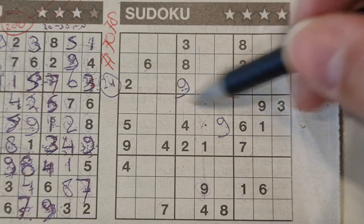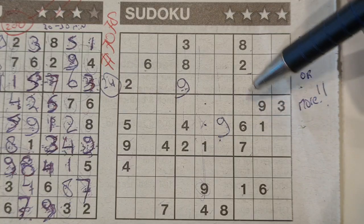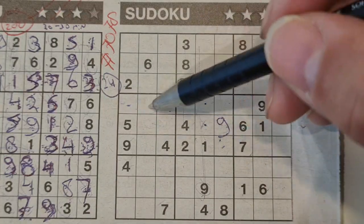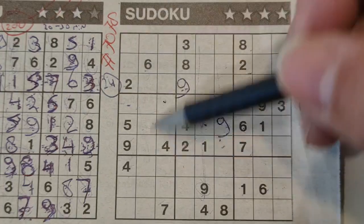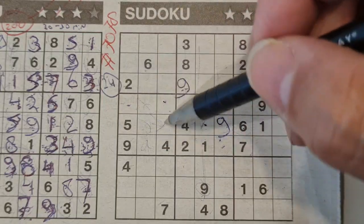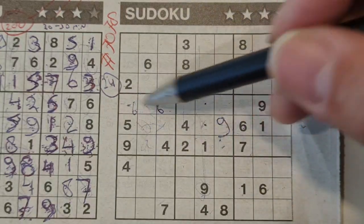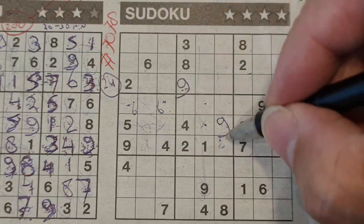Let me see. 3, 3. Yeah. Need a 6 there. Yes, 1, 2, 3, 4, 5, 6 are the missing numbers in this big square. One of the missing numbers is 6. We have a 6 in the second column, no 6 in these 3 boxes. We have a 6 in the middle row, no 6 in those 2 boxes. So the 6 in this big square could be here, could be there. 6 in one of those 2 boxes in this row, 6 in the middle row. So the row below, the only place left for the 6 should be there.